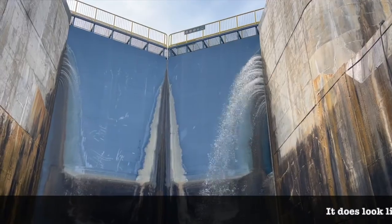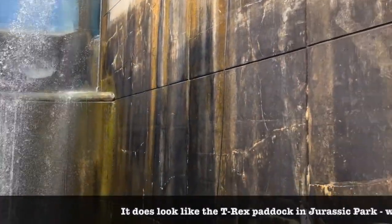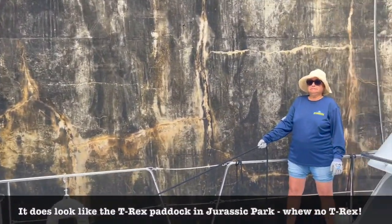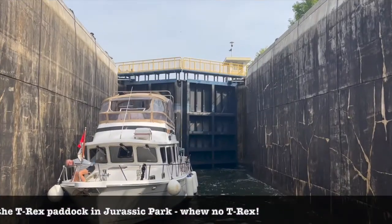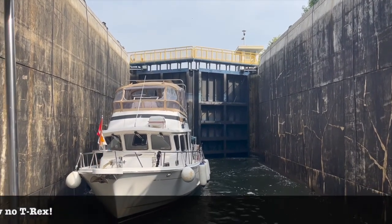It's a big one. Okay, now T-Rex is on the other side.